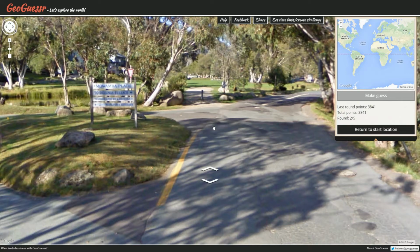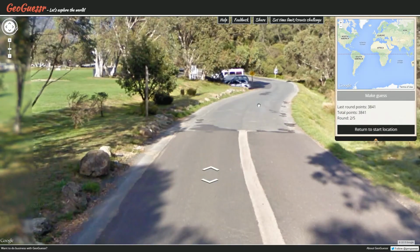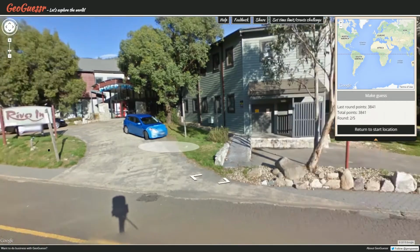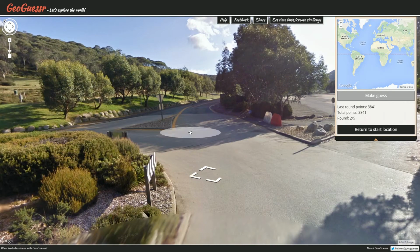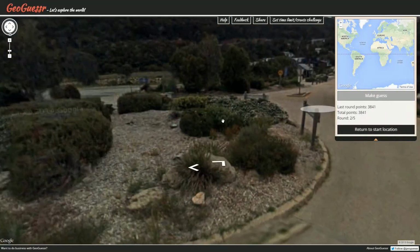Moamba Place. Okay. Moamba Place. Very cool. I think what I'm going to do is return to start location. I'm going to turn around and go this way. So I do believe that we are indeed in New Zealand. I don't think this is Australia, and I don't think it's another country either.